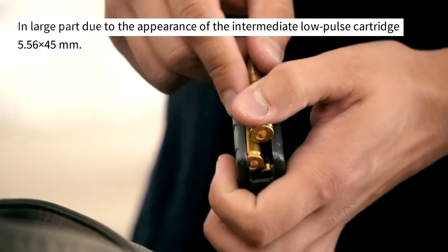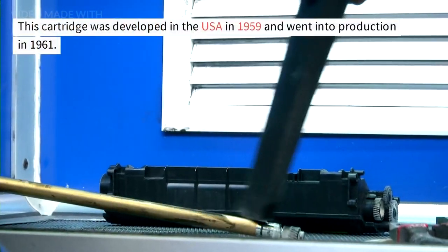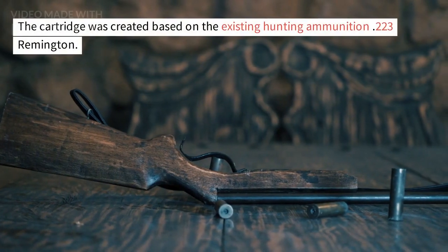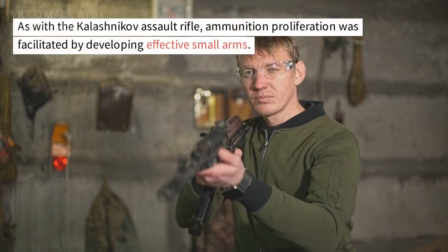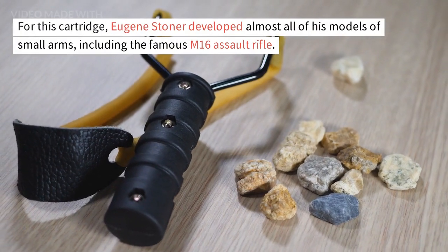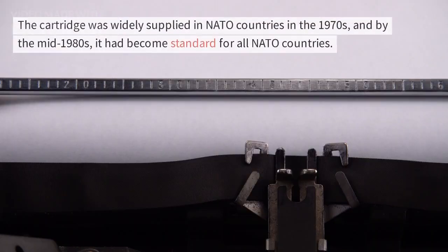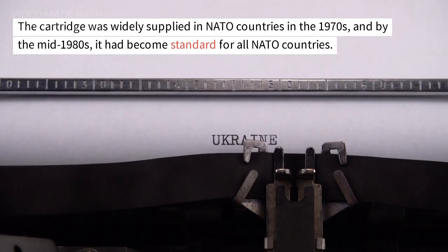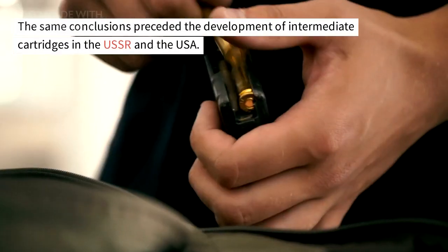In large part this was due to the appearance of the intermediate low-impulse cartridge 5.56x45 mm. This cartridge was developed in the USA in 1959 and went into production in 1961. It was created based on the existing hunting ammunition .223 Remington. As with the Kalashnikov assault rifle, the ammunition's proliferation was facilitated by developing effective small arms. For this cartridge, Eugene Stoner developed almost all of his models of small arms, including the famous M16 assault rifle. The cartridge was widely supplied in NATO countries in the 1970s, and by the mid-1980s it had become standard for all NATO countries.